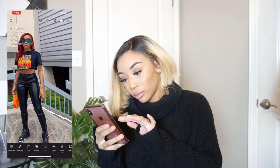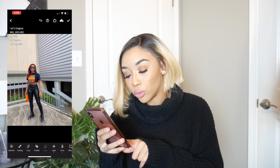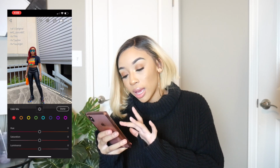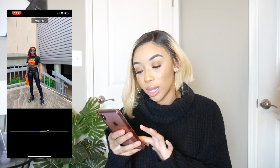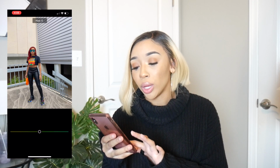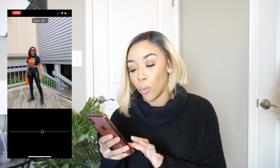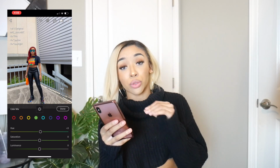So the first thing I'm going to do is hit the grass. I'm going to go down to color at the bottom here, and you're going to want to hit mix, and go to your greens. The first thing I like to touch on is the hue, just because I want to know what kind of green I'm working with before I actually hit the saturation.